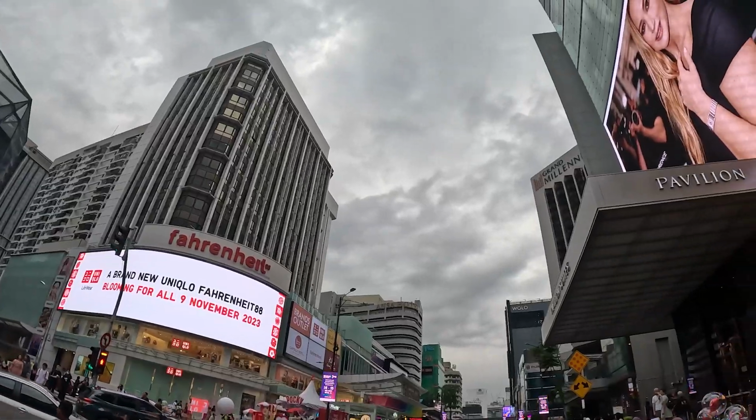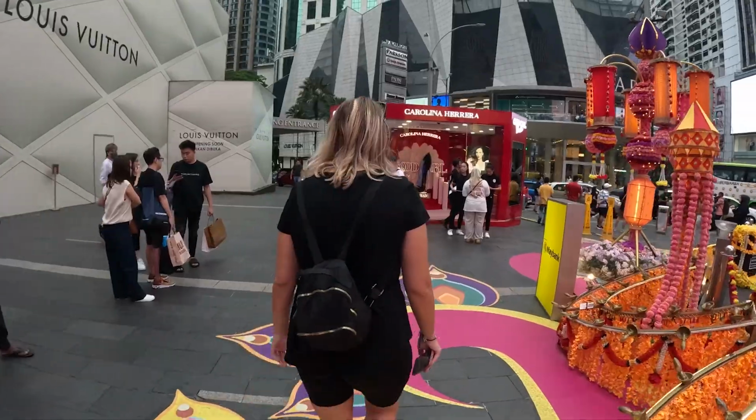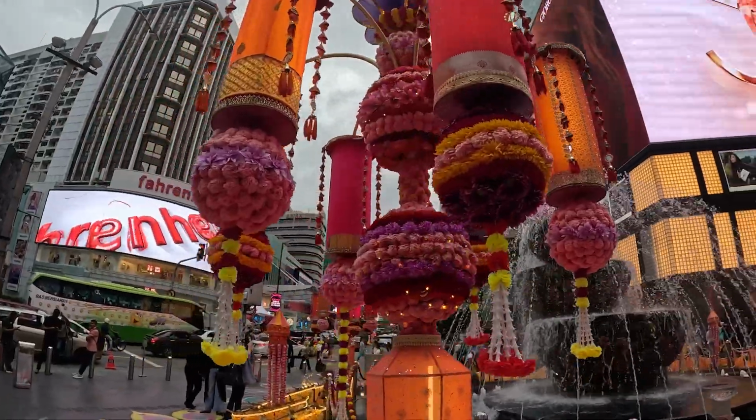This area is beautiful, honestly. It hurts your neck. I've been to New York once, and it's a bit like that feeling. You just look up and you're looking up all the time. But the decorations and the fountains are really, really beautiful.